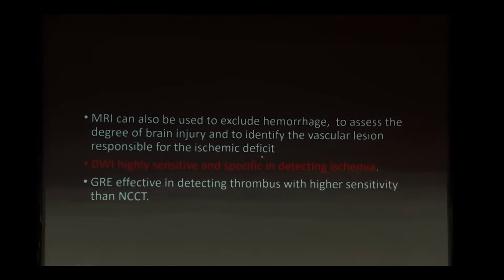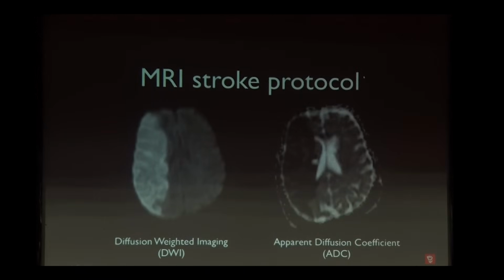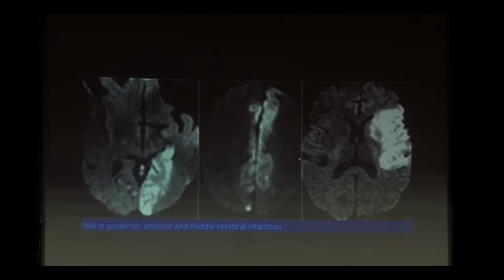MRI can also be used to exclude hemorrhage, to assess the degree of brain injury, and to identify the vascular lesion responsible for the ischemic deficit. The DWI sequence in MRI is highly sensitive and specific in determining ischemia. So if you look at the MRI stroke protocol here, this is the DWI sequence. If there is white in DWI and black in ADC, it means that the stroke is acute onset. White in DWI, black in ADC. This one shows the DWI sequence, stroke in the PCA territory. This is the ACA territory. This one is the MCA territory.